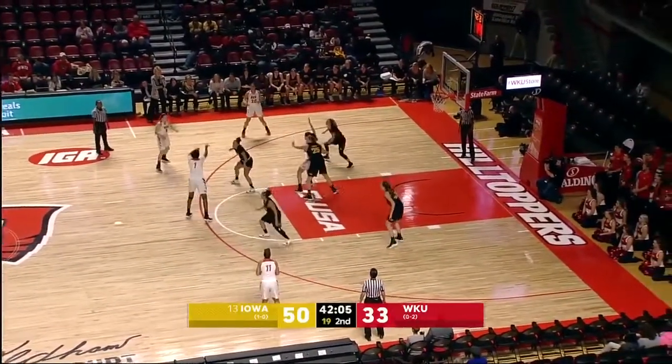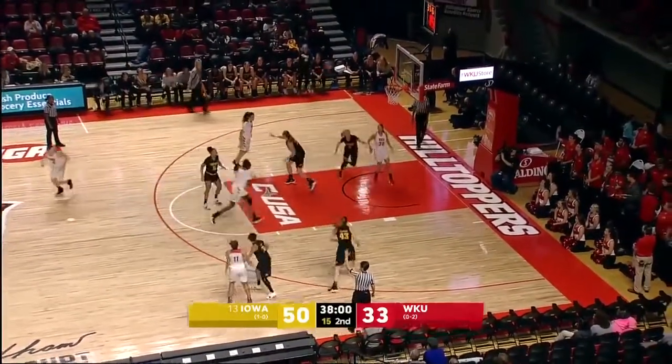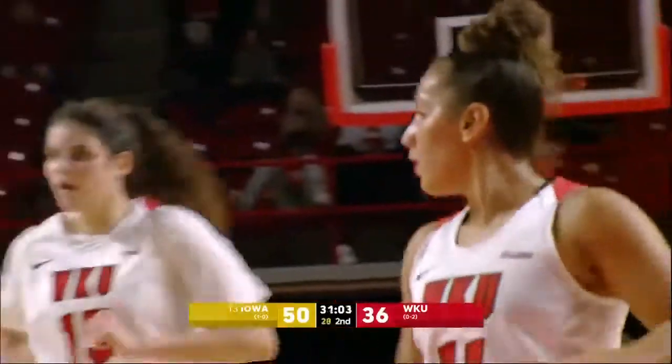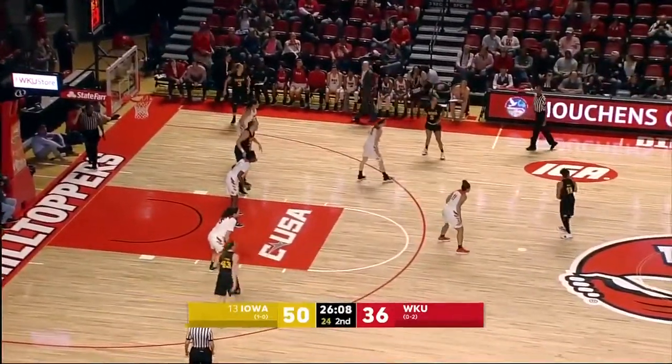50-33, back to a 17-point advantage. Inside, Elja Dewey dishes it out. Shot up by Brewer. She's been hot from three-point range. That's her fourth three-pointer, all field goals coming from three-point range. And Toppers back within 14.